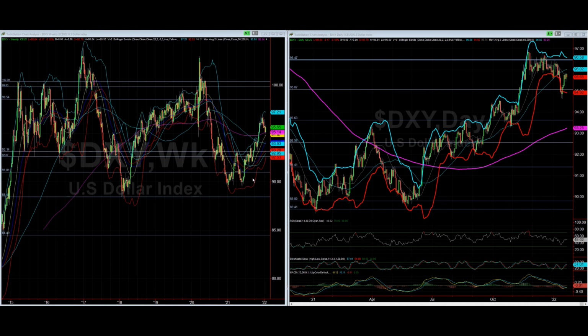If we can't break 98.54, to me, that is a very good level to start looking for a retracement in the dollar, simply because I still expect at some stage this year those yield differentials between the US and Europe to completely change, flip over, and favor the US in terms of lower yields relative to Europe. And therefore the pressure should return on the dollar, on the DXY, to go lower.